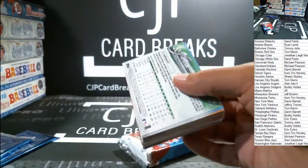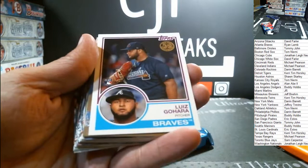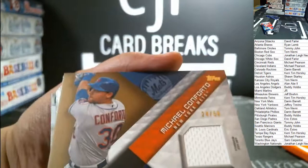Two more packs, guys. Got a hit in here, guys. Got our hit. We got a Trey Mancini walk-off salute for the Baltimore Orioles, followed by a Luis Guillorme for the Atlanta Braves, and our relic gold Michael Conforto out of 50.